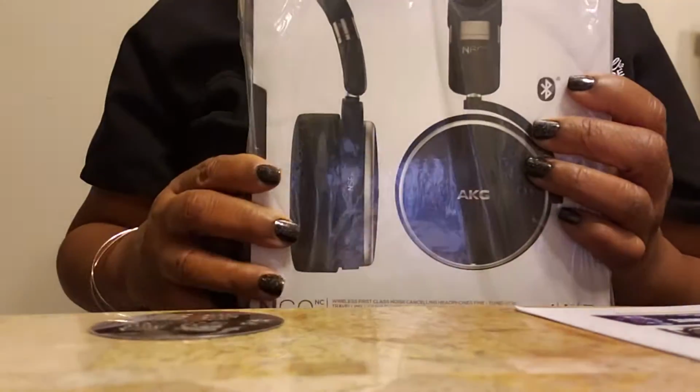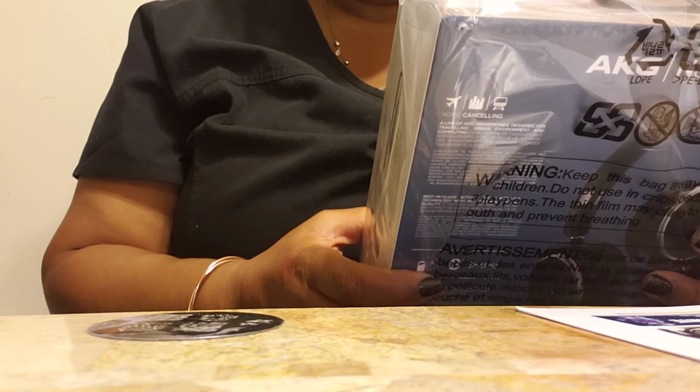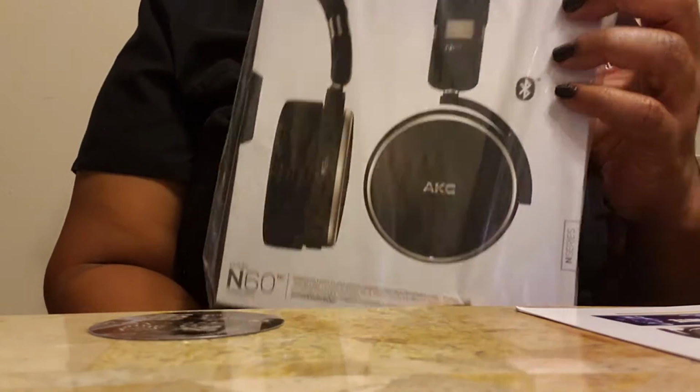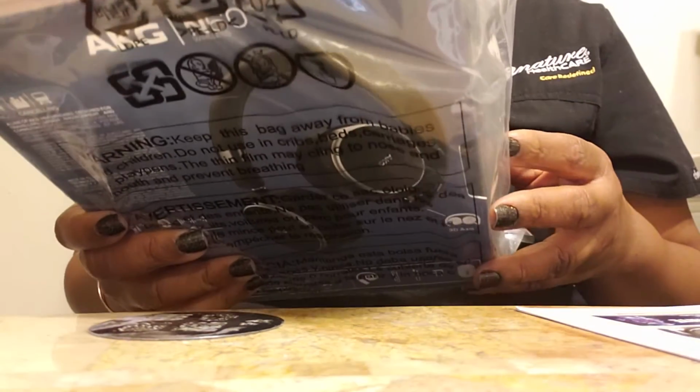So this is the box, and I haven't opened it or anything like that. But somebody said that these headphones were expensive. I don't know if they said $99 or if they said $199. I don't know. The box says noise canceling. So I do know that either way, even if it doesn't have to do with music, he would like these.